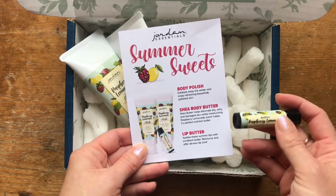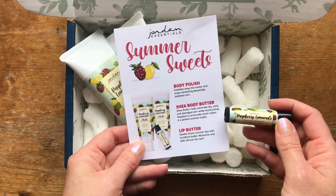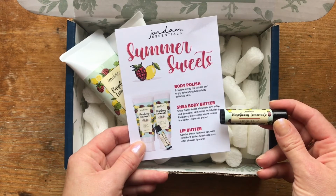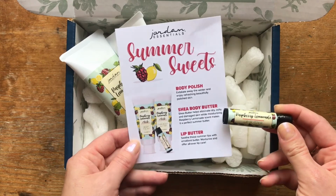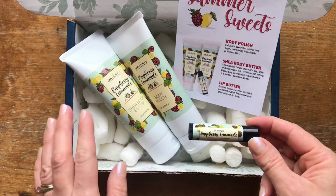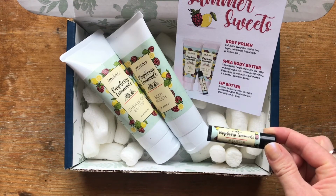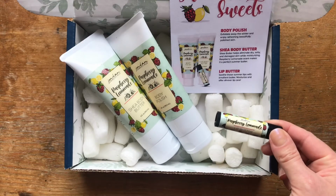So we have a Shea lip butter that is in a cherry scent in our regular catalog, and it comes in a little pot. But this is in a tube, and it of course is that raspberry lemonade scent. Soothe those summer lips with emollient butter, moisturize, and offer all over lip care. And I will definitely say our Shea lip butter is really emollient. It glides on silky smooth and soft and leaves my lips moisturized and protected, and it's a wonderful treat. So again, I'm excited to have it in this fun raspberry lemonade scent.